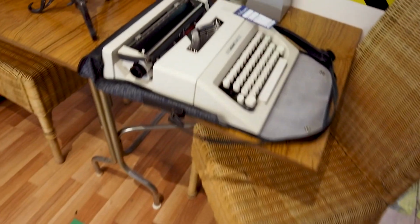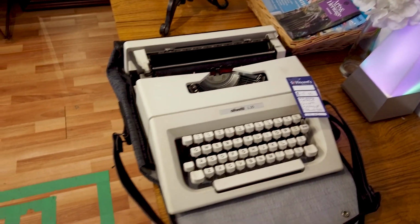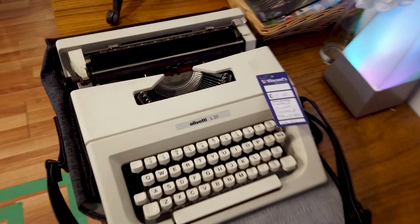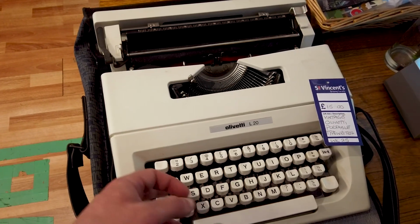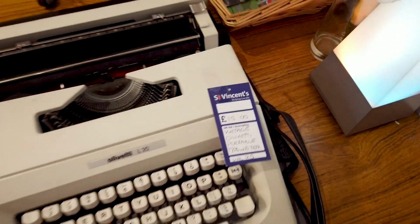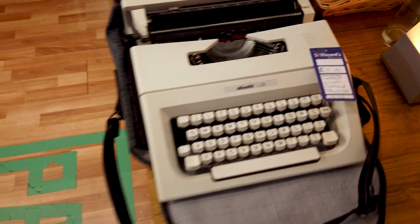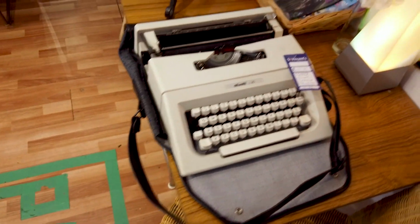In the same charity shop as well, I found this Olivetti, I think it is, typewriter for £15. I don't really know much about typewriters, but it was an interesting find. Looked in good condition, really clean, all that kind of stuff, but I didn't get it.